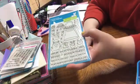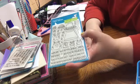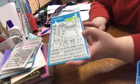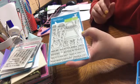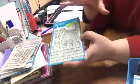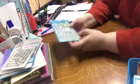I love this, and I absolutely had to have it, obviously, because I have it, but it was kind of at the bottom of my priority list for the Lawn Fawn release. So this one and then one more that I have here were the last that I wanted from Lawn Fawn. So there you go.